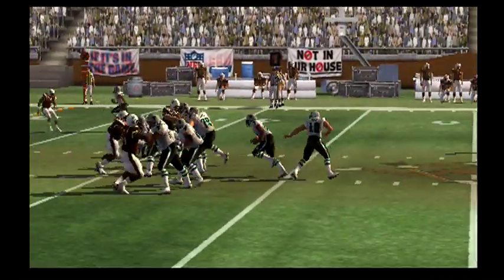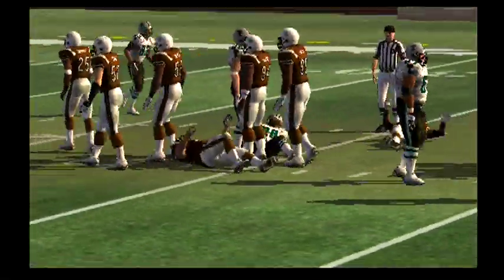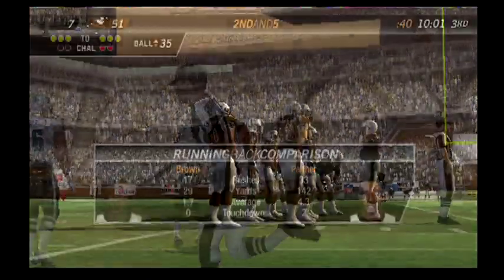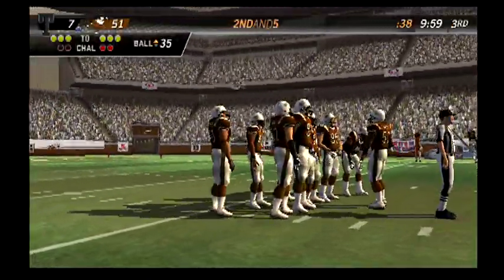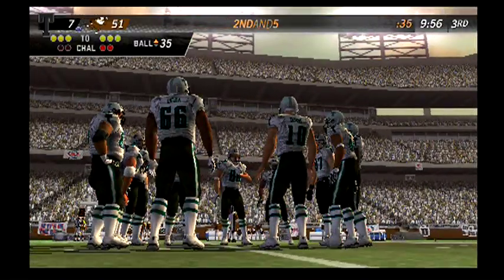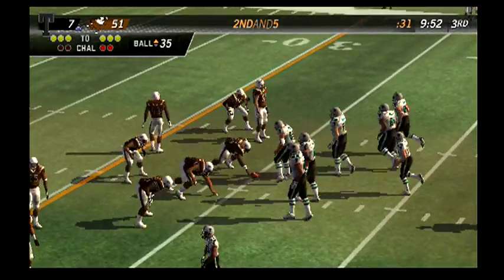Only one man in the backfield. Hand it off. Davis is there for the tackle at the 35-yard line. Brown with a nice burst through the middle. 5-yard pickup. Second and 5. Ball on the 35-yard line.